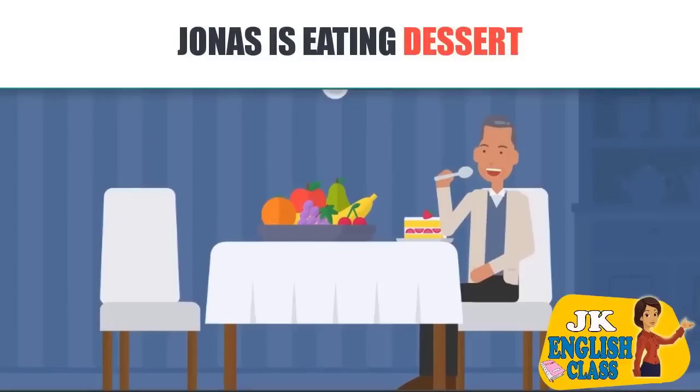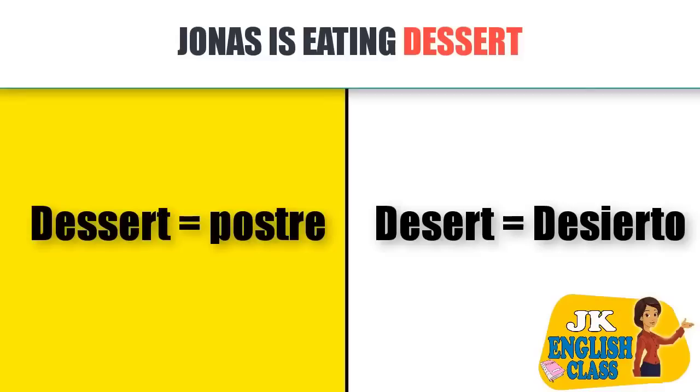Debemos tener especial cuidado al pronunciar esta palabra, ya que en inglés existen palabras que se escriben muy similares, pero significan cosas muy diferentes. En este caso tenemos la palabra dessert, que significa postre, y también tenemos la palabra desert, que significa desierto. La única diferencia entre la escritura de estas dos palabras es que dessert, de postre, se escribe con doble S, mientras que desert se escribe con una sola S. Postre se pronuncia dessert, mientras que desierto se pronuncia desert.